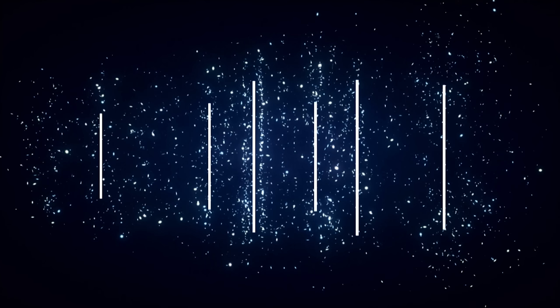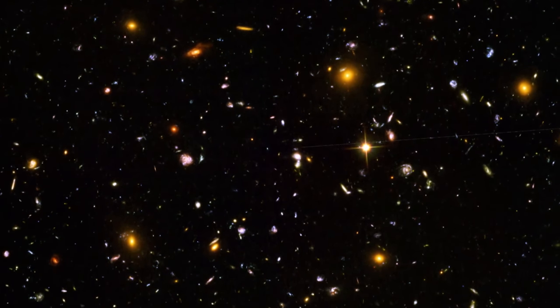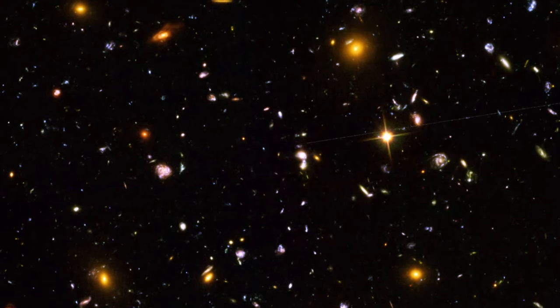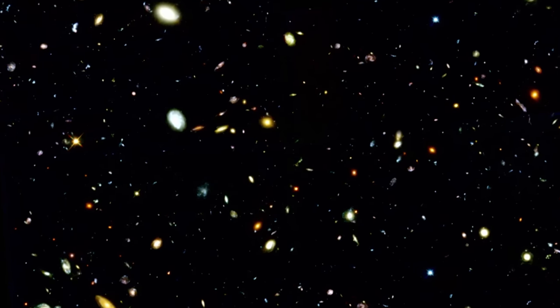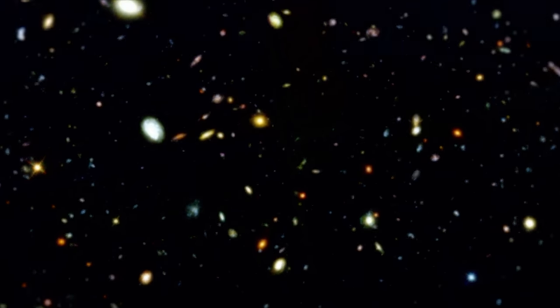If measured carefully, the regular spacing of these strands can be used like a giant ruler to measure how the expansion of space has changed over time. The Dark Energy Survey began in late 2013. To help pin down dark energy, scientists hope to measure as many as 300 million galaxies over a 5-year period.